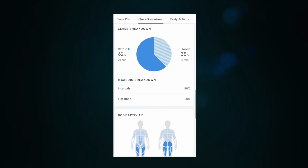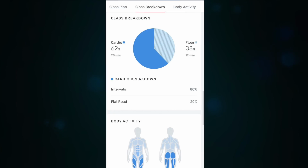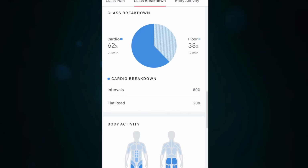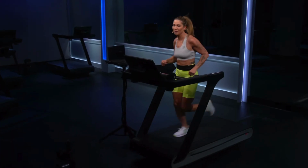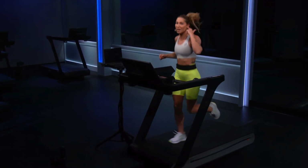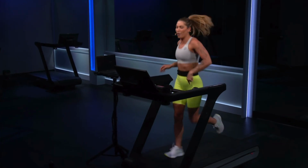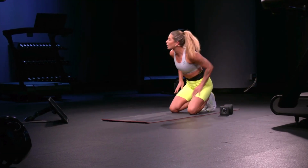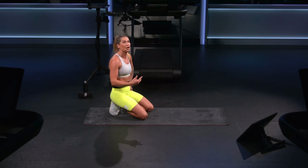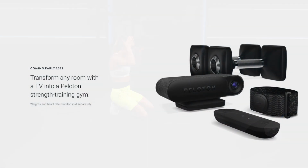Then with the new bootcamp breakdown in the beta, it shows the amount of time spent in the cardio portion versus the floor portion, as well as a complete breakdown of the cardio portion of the class in more detail than we've ever seen it before, indicating how much time is spent on a flat road, or with intervals, or on the tread for walking, jogging, sprinting, and recovering. No word yet on when these updates will become available for all users, but these updates are likely in preparation of the upcoming release of the Peloton Guide, which is set to come out this April.